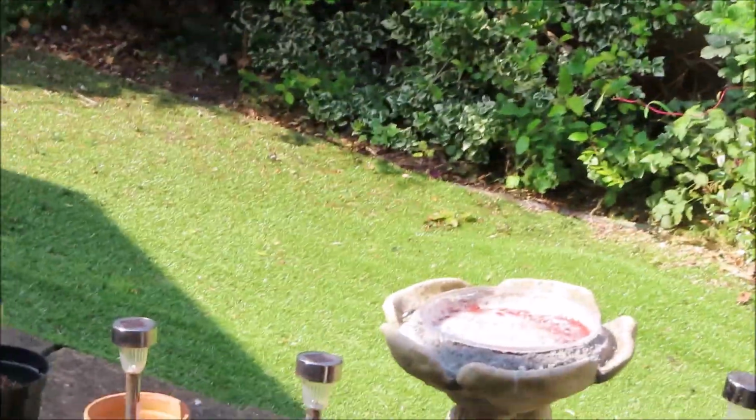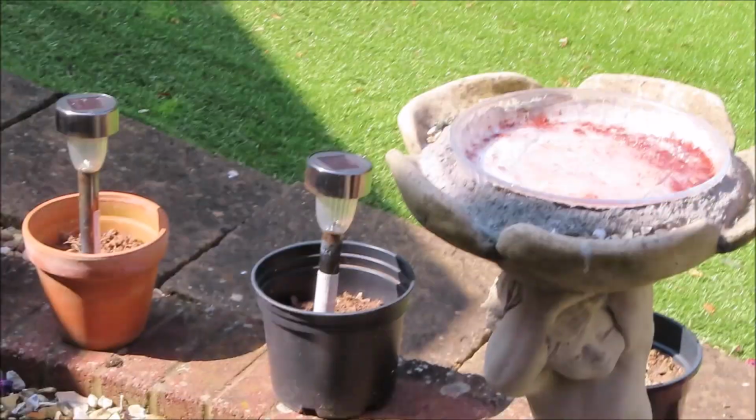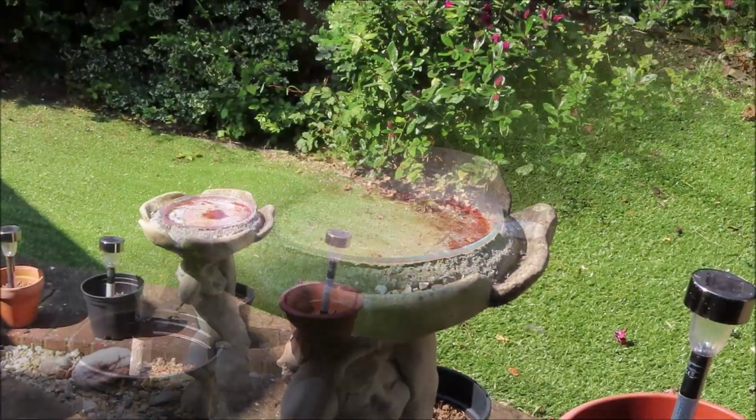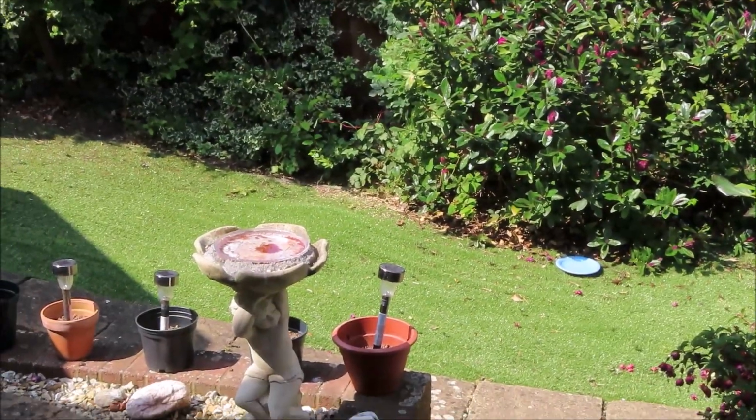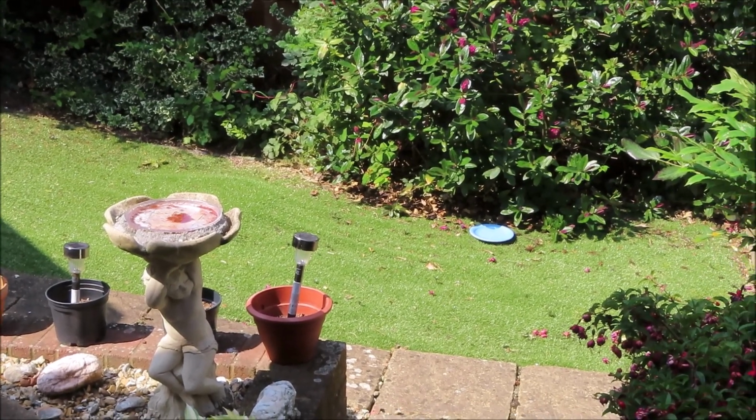Oh, he's flown away. Look at that. I'll put some more water in there anyway. There we are, the bird bath is filled up and we put a little saucer of water out there in case he comes back.